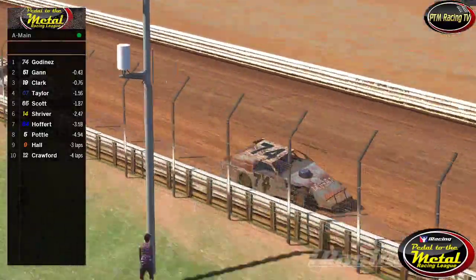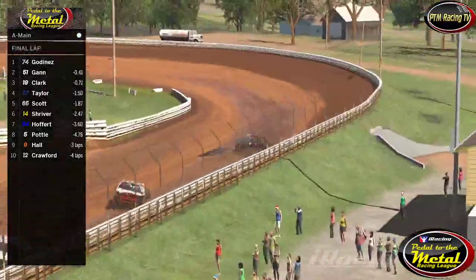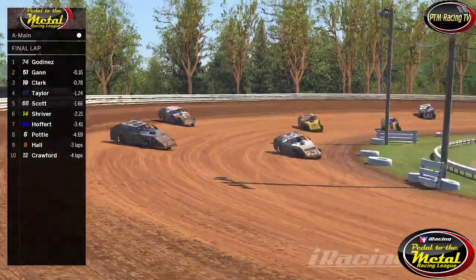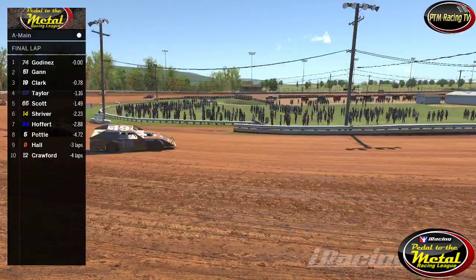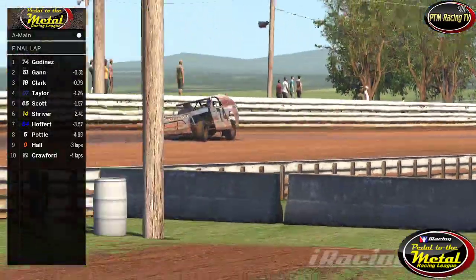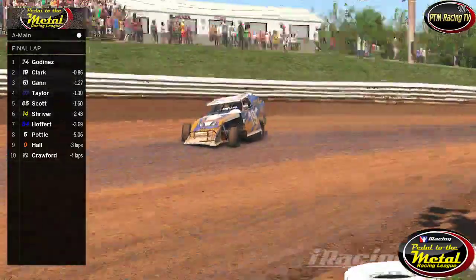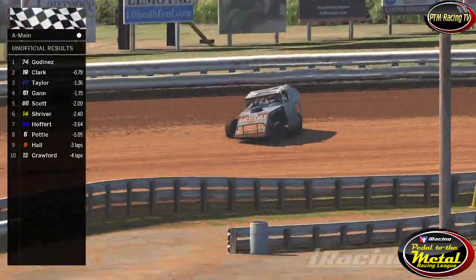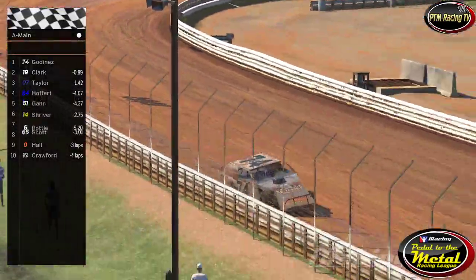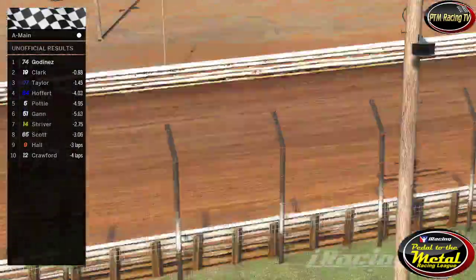Joshua Godinez looking to possibly secure his first win of the season. Gann and Clark all in this to win it. Gann looking for the run on the inside. He's got a charge. He's got a seam. He's got a side-by-side. They collide on the back straightaway. Gann is gone. He crashes in. Joshua Godinez, for the first time in his career, can call himself a race winner. Joshua Godinez is winning the UMP Mod Race.